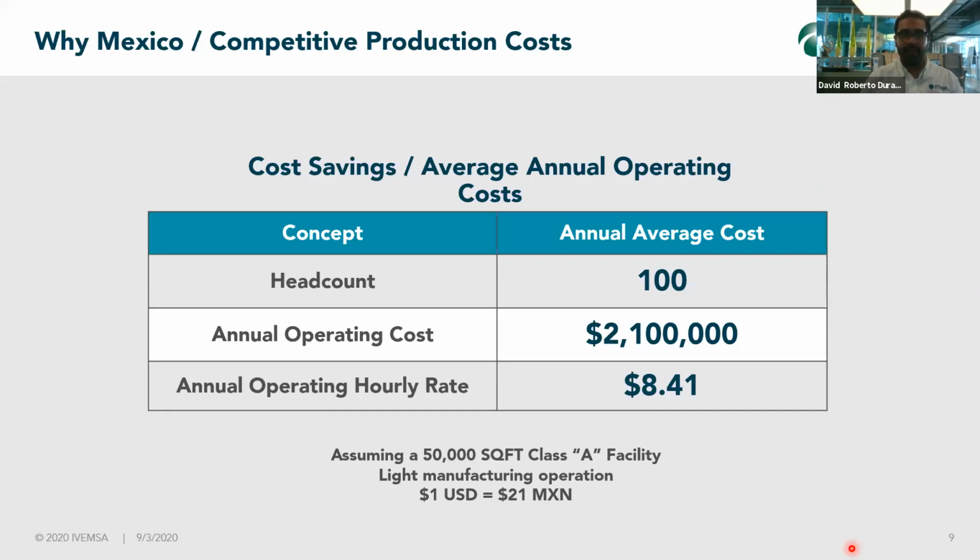Let's assume you have a 50,000 square foot Class A facility with a headcount of 100. In our experience, your total annual operating costs, of course considering salaries, are going to be just above $2 million, $2,100,000. So if we divide this by the volume of hours that you can work, just considering the 48 hours, your annual operating hourly rate is going to be $8.41, which in our experience is also very competitive.